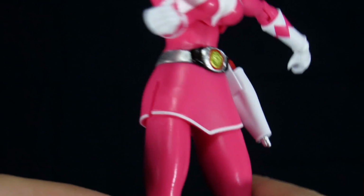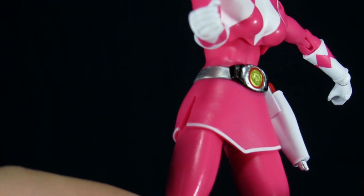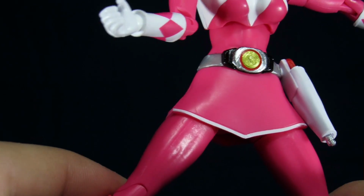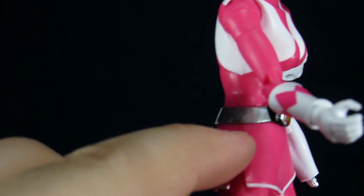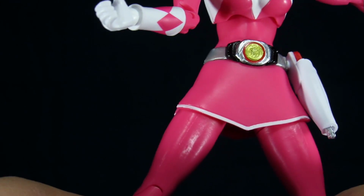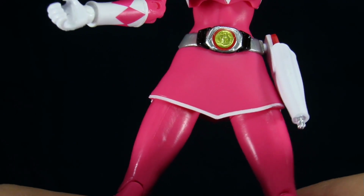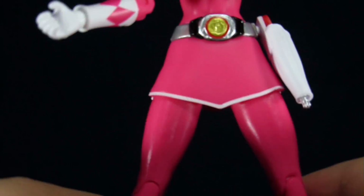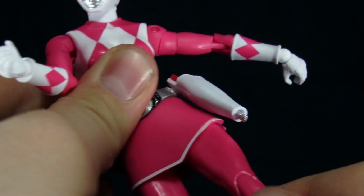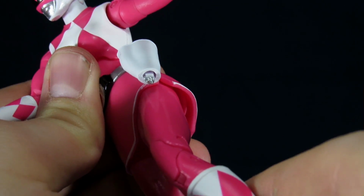Now for her legs, her skirt kind of gets in the way of the articulation here, because you can move her legs out a little bit, but I wouldn't want to go too crazy because you could probably tear this portion of her skirt, and we really don't want to do that. So I'm going to say you can get it about here without any problem, so not a whole lot of motion there. And not really a forward and back, because her butt gets in the way of the back, so that's about as far as you're getting, and the skirt gets in the way going forward.